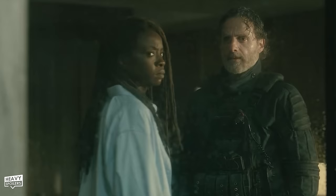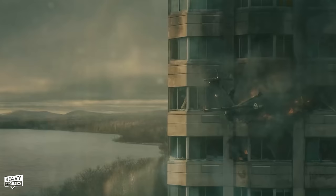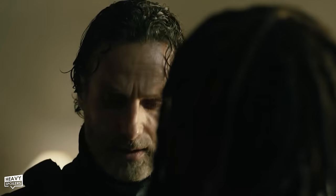Now as the sun comes up, they spot the helicopter, which Michonne realises can help fake their death. However, Rick struggles with this idea and says that he doesn't want to go home.